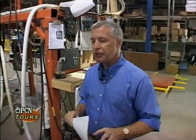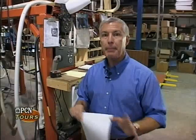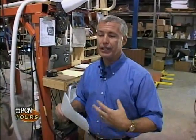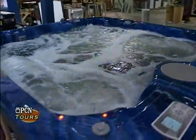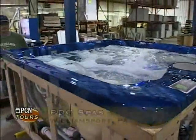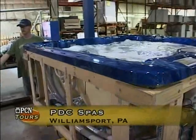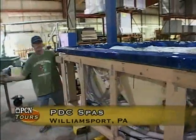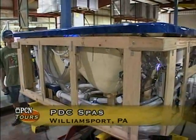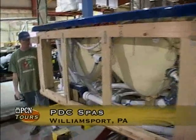The workers, everyone down here, receives an incentive payment with their weekly wages to maintain that high quality. So everyone has a very vested interest in making sure we put the highest quality product out that we possibly can. Now you can see as this spa is being raised up, they'll go through and inspect each area of the spa to make sure it's working properly.